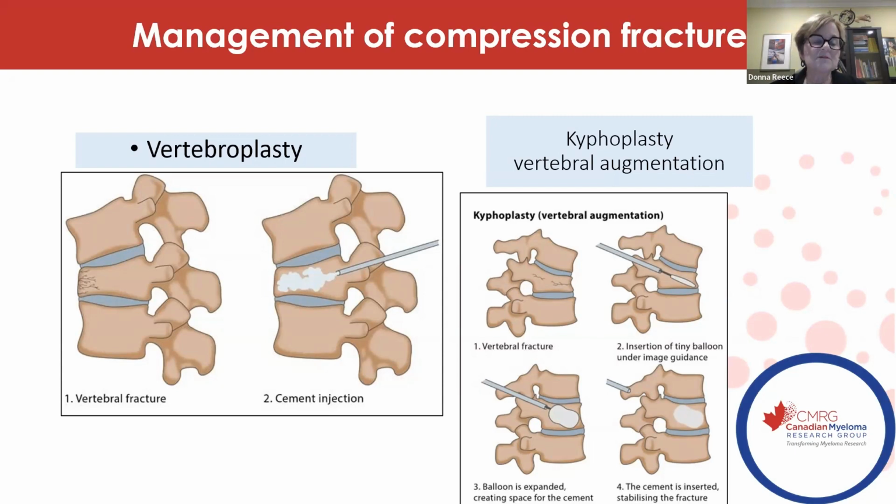Now, in some centers, all myeloma patients are referred to palliative care, because the proper name is palliative care and symptom management. And that's where the pain experts come in. So we had Suzanne that we could refer to as a pain management expert. Some teams have exclusively a pain management team, but there is an art and a science to it. So I'll just speak briefly about vertebroplasty, which was the first invention, and then more recently kyphoplasty.